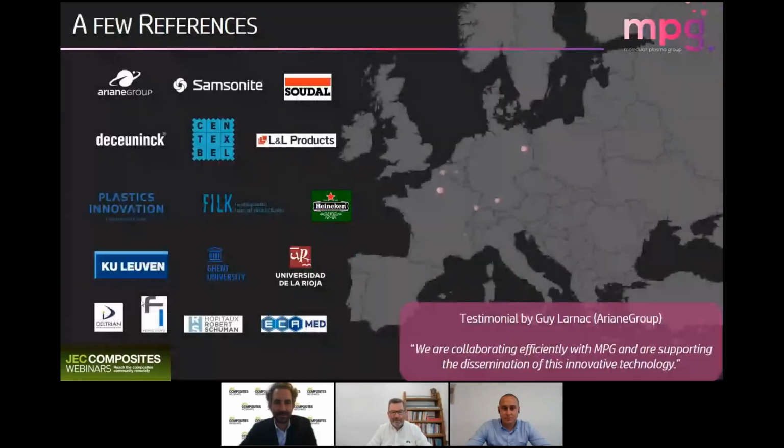Let me give you, to get started, a few references, companies we work with. There's a lot more. You can see all the dots appearing on the map. There's many more companies that we work with. Most of the stuff we do is under confidentiality agreement, so I can't mention a lot of the names I would actually love to mention in this webinar, but that's life. But it gives you already a good scope with industrial companies. You see universities, RTOs across the board.